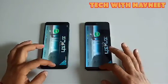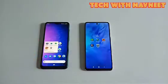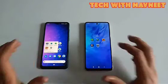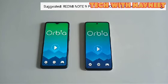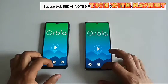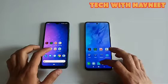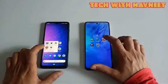We'll be checking out the RAM management later, so we need to keep these games and later check out. Let's open Orbia. Here we go. And okay, so this was really tight, but 9 Pro felt just like a nanosecond faster than Nokia 7.2. Next we have Subway Surfers. Hope we get a clear winner this time.